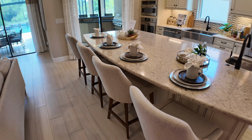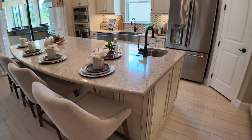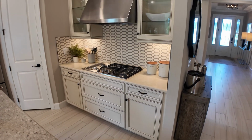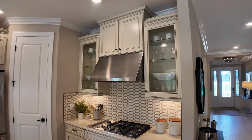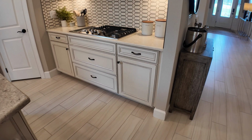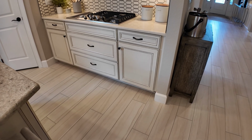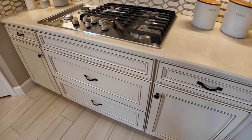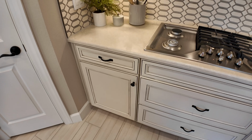So I'm going to measure the countertop here in a second to show you how truly large it really is. So wrapping around this way, we have a gas cooktop. And we have all of the upper cabinets here. We have the exhaust range. And again, here they've done the upgraded cabinets. These are definitely not a standard cabinet by any means. They're found in higher end homes, and you can definitely see how it elevates the entire look.